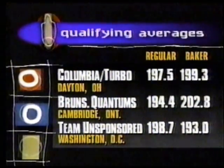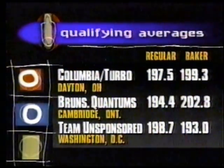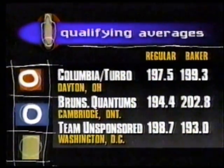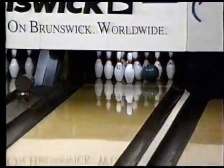Look at some of the averages this week, Earl. Qualifying averages in the regular and in the Baker match play. Columbia Turbo, very consistent. Look at the team that's already been eliminated in the Baker. Brunswick Quantums, 202. Chapman in the 4th.